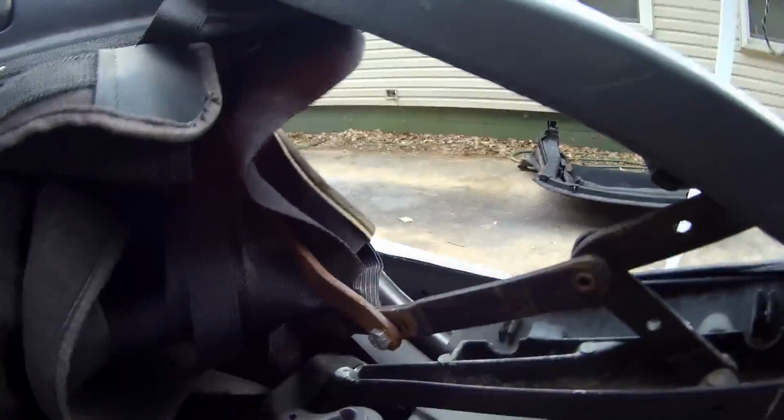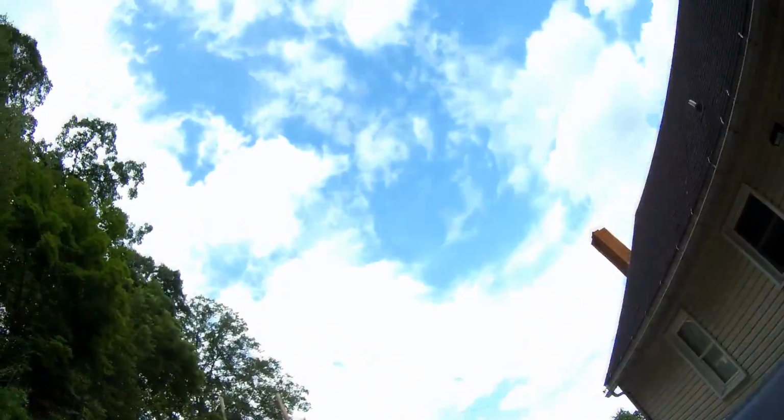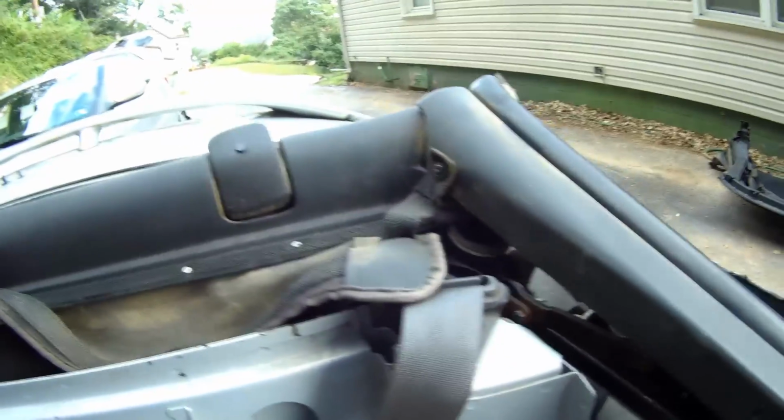Basically, it was up like this. When it went down, there, it was like this. So it was stopping it right there, and this just needed to be pushed in for it to go down. That's all it needed.